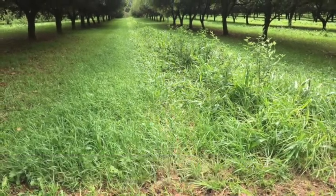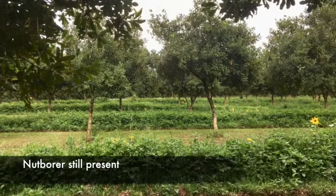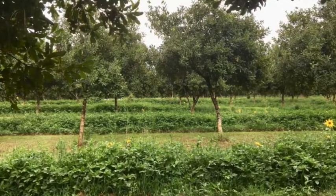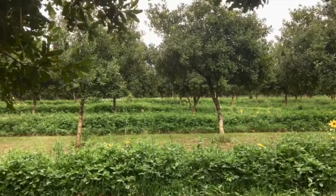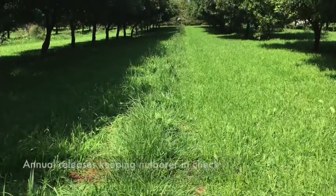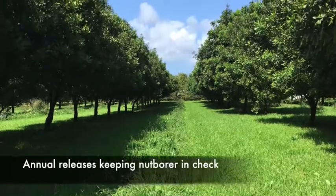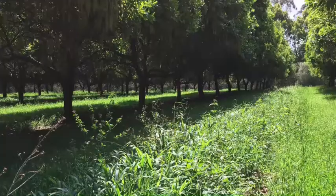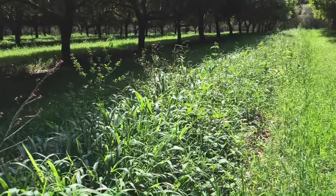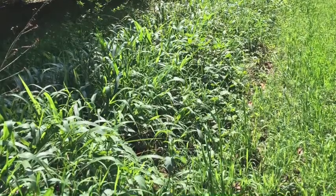Nutborer remains in the environment, more so in some areas and farms than others. Damaging levels of nutborer are still found on isolated farms or pockets where MacTrix has not been released regularly. It's clear that without the presence of the wasp, nutborer would return to its previous major pest status. There has been a resurgence of nutborer on some farms where regular spraying for Sargastus has made it difficult for MacTrix to reach its potential.